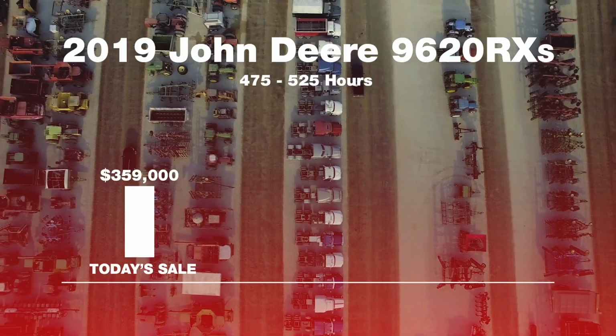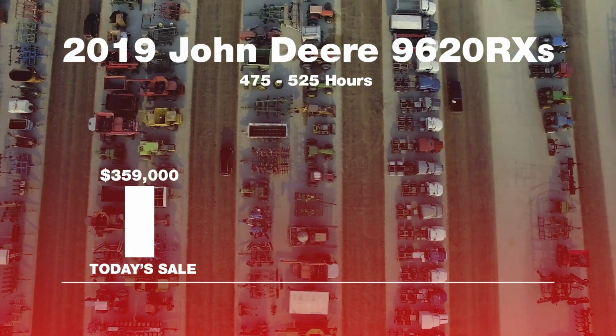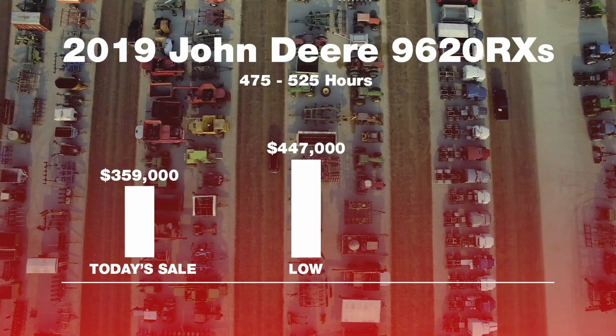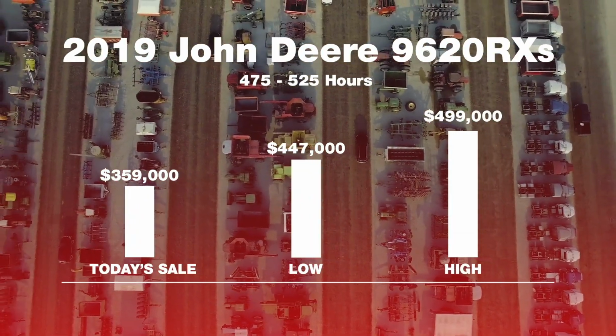So I made use of machinefinder.com's great filtering tools and focused just on 2019 models with between 475 to 525 hours. That narrowed down my search to just 4 tractors with asking prices ranging from $447,000 up to $499,000. Now, those are realistic prices you can depend on if you happen to be bidding on a 2019 9620 RX. And what about those 2018 RXs?